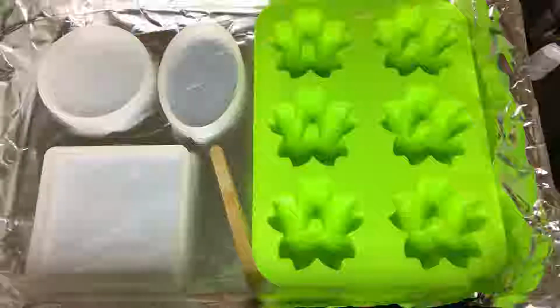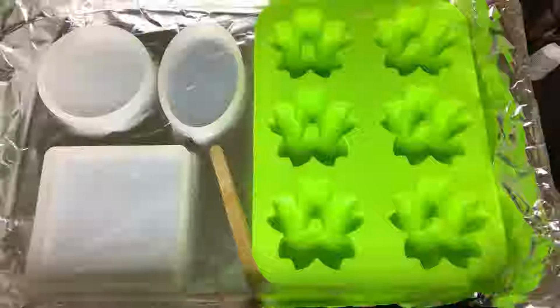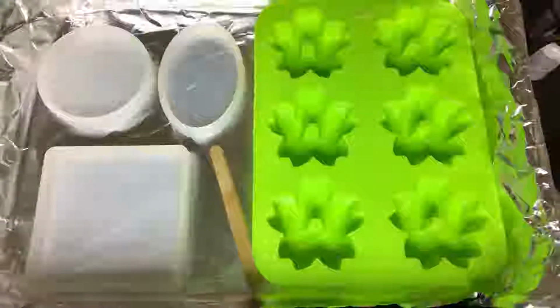So I'm going to do a combination of things, and while I'm doing this, I'm going to talk about another platform I'm going to use that is more interactive. But I'm going to do some resin projects right now.